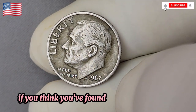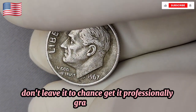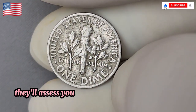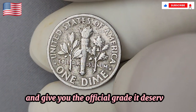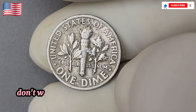If you think you've found something amazing, don't leave it to chance. Get it professionally graded by PCGS or NGC, the most trusted names in coin certification. They'll assess your coin on the 70-point Sheldon scale, seal it in a tamper-proof holder, and give you the official grade it deserves.